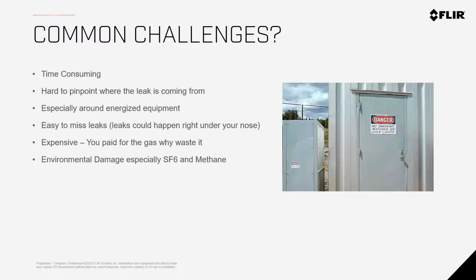SF6 is actually one of the most potent greenhouse gases. Luckily, it comes in small batches, but if you do have circuit breakers or bushings that are leaking this out, it's really not good for the environment. And then lastly, safety. Without doing these inspections, without finding these gas leaks, you can have explosions and or loss of life, loss of equipment that can be very expensive, very hard to replace, in some cases irreplaceable, should we lose somebody's life.